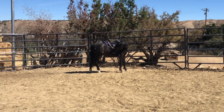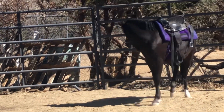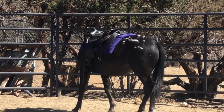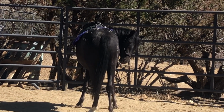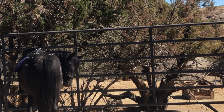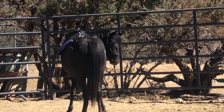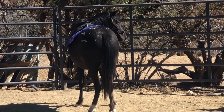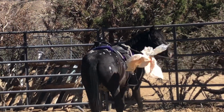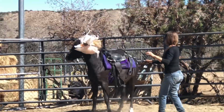So, you know, this is an introduction to a concept. It takes time for the horse to be habitual about something they just learned. But at least he understands that we don't pull against it. It's better to give. Okay, I'm going to ask him to move his hindquarters. Good. Good. Move his forequarters.